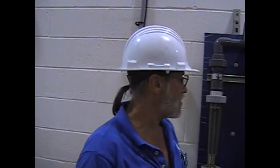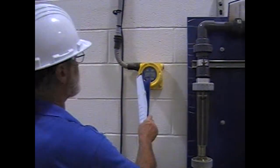So if you get hydrogen at the top of the room and there's a spark, you would have a tremendous explosion. And when they're looking for explosive situations, they look at something called the LEL, the lower explosive limit. That's the percentage of gas-to-air mixture at which you're in an explosive situation. So what you have here is hydrogen detectors.